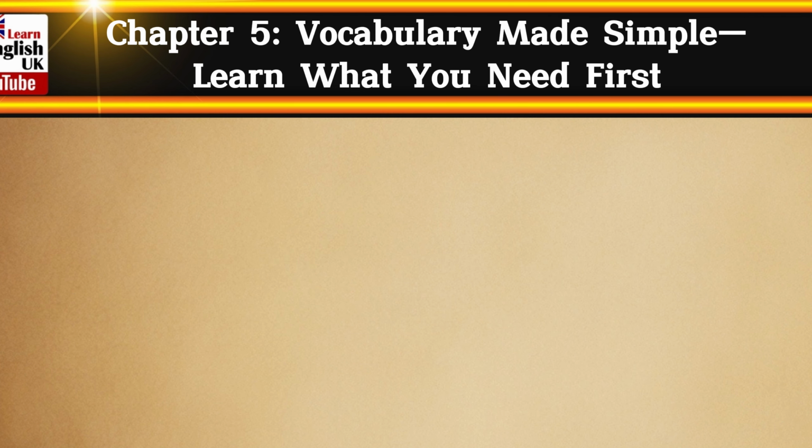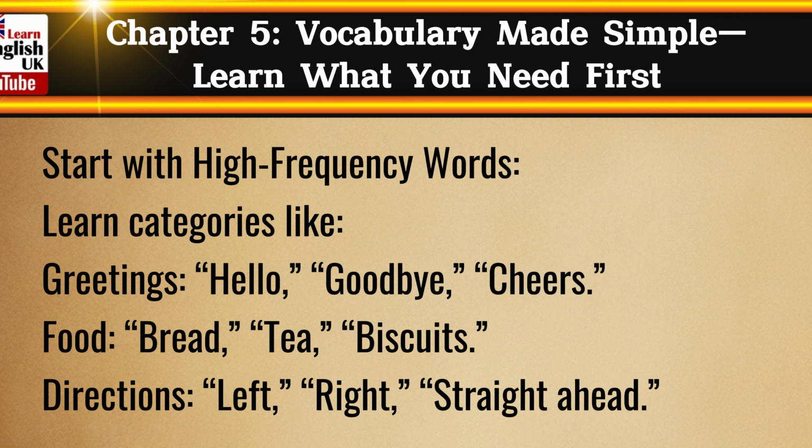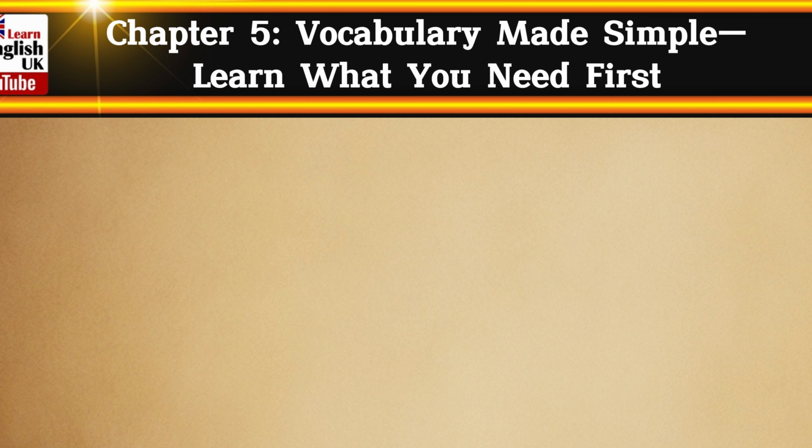Chapter 5. Vocabulary made simple. Learn what you need first. You don't need to know 10,000 words to communicate effectively. Focus on learning the most common and useful words first. Start with high-frequency words. Learn categories like greetings: hello, goodbye, cheers; food: bread, tea, biscuits; directions: left, right, straight ahead.